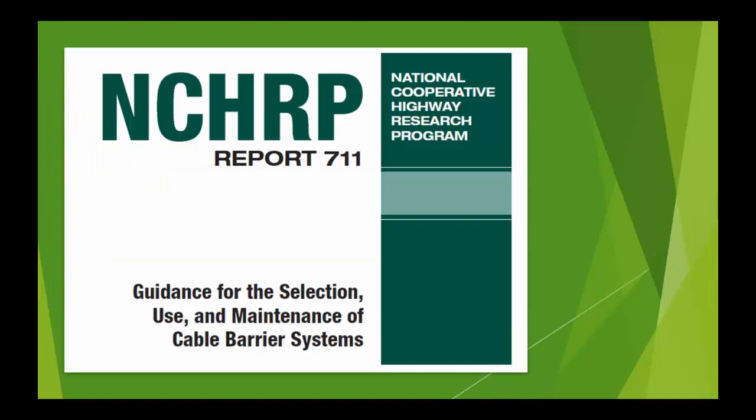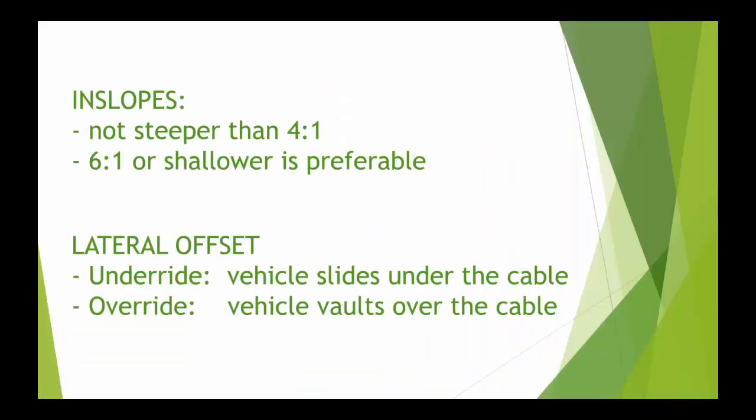NCHRP Report 711 was released in 2012. This report lays out recommended guidance to determine selection, use, and maintenance of cable barrier systems. First, we'll look at the inslopes. The guardrail should not be placed on slopes steeper than 4:1 unless it's been crash tested for that specific application. So flatter than 4:1 is what we're looking for, and 6:1 or shallower sloped medians or roadsides are preferred.